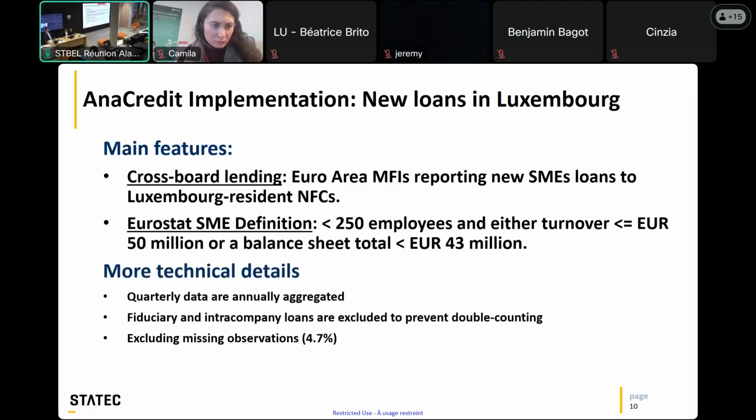Some technical details. Quarterly data were annually aggregated in order to have the annual dimension that's required from the scoreboard. Fiduciary and intercompany loans are excluded to prevent double counting, and we excluded as well the missing observations, which are around 4.7% of the whole sample.